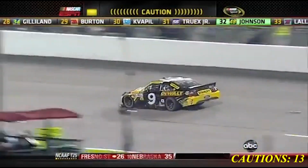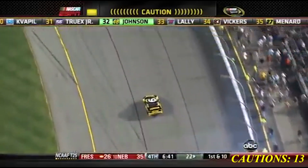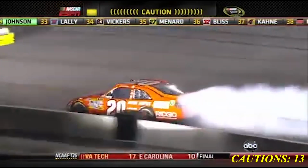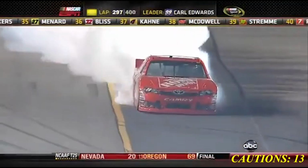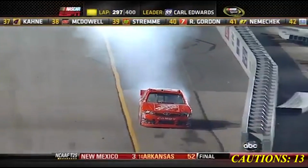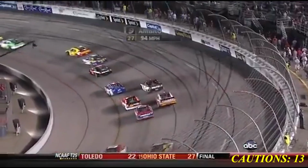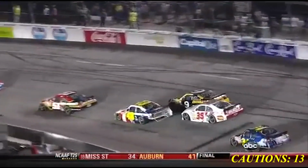You're grinning here next to me. What? Oh, it's just, I mean, we expected to come here and see a lot of excitement, but my goodness. Uh-oh. Trouble for Joey Logano here. That's not good. Turn in the back door of the garage there. Another issue with the engine. All right. What happened to Marcos Ambrose? Here they are, three wide again.